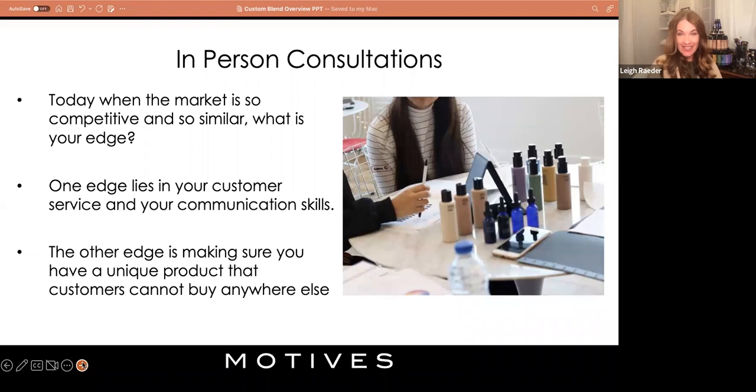Now, I think we can all agree that today when the market is so competitive and so similar, what is your edge? Well, our edge really does rely on our customer service and your communication skills. People really want someone there to help guide them and help create this for them. I don't think it can ever be recreated by a computer or some kind of a tool, or, you know, I know there's a lot of different things out there that try to match your skin tone. Like nothing can replace that one-to-one interaction that we have with our clients. Now, I don't know, maybe you're a makeup artist, maybe you're a hairstylist, maybe, you know, you're just a makeup connoisseur.